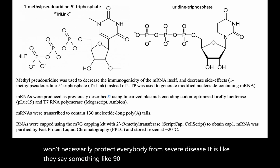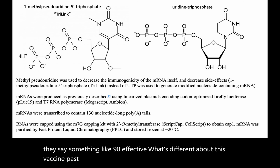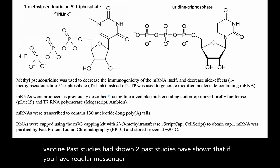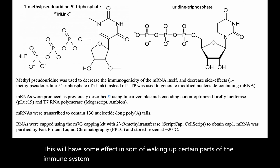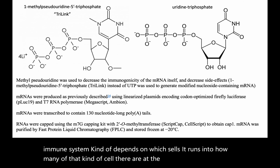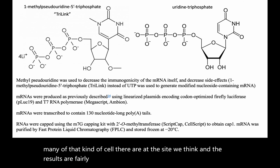What's different about this vaccine? Well, two past studies had shown that if you have regular messenger RNA, this will have some effect in sort of waking up certain parts of the immune system. It kind of depends on which cells it runs into, how many of that kind of cell there are at the site, we think. And the results are fairly variable. I've got a slide coming up that shows this.